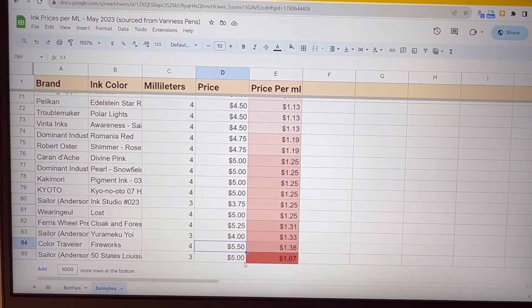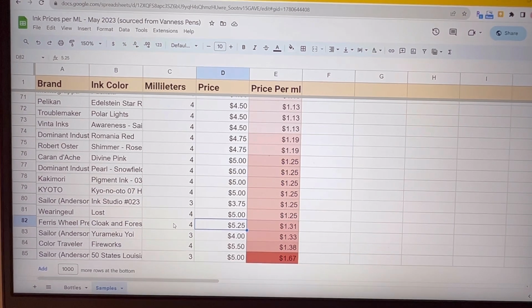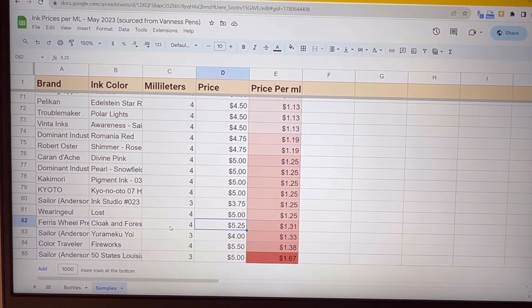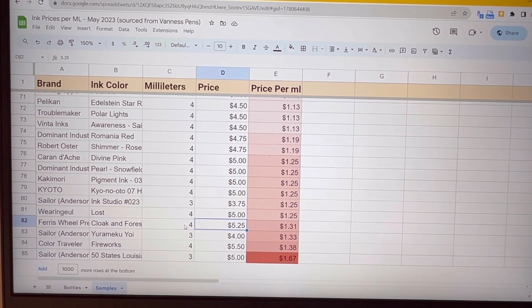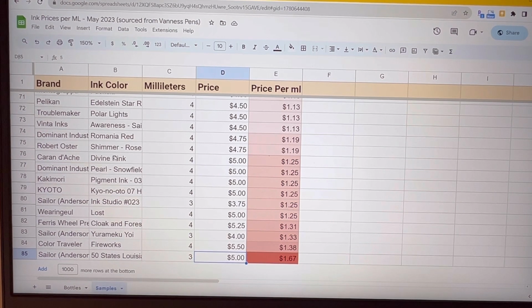It's Color Traveler, and actually the Ferris Wheel Press is a more expensive sample, but you get a whole extra milliliter, which is a small amount of liquid, but it's more than one fill of a standard converter. So with 4 mils, you should be able to fill a standard converter like 5 times ish. And so that does make a difference. But yeah, that Sailor 50 States ink is up there in price.